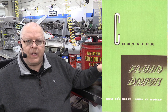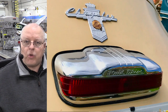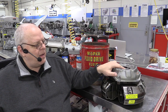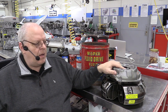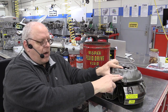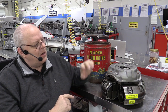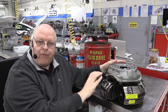In 1938, for the 1939 model year, Chrysler released a new type of transmission assembly, and they called it the fluid drive. And this was released in the 1939 Chrysler Custom Imperial. Now, what was unique about this is that it still had a three-speed manual transmission, which has a clutch disc, a pressure plate, and the flywheel that you can see rotating right here on the top. But that part would normally be directly connected to the crankshaft of the engine, but not on the fluid drive. The fluid drive has the clutch disc, pressure plate, and flywheel connected to a fluid coupling, a fluid drive.